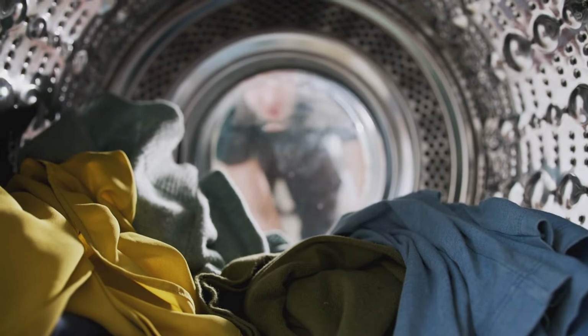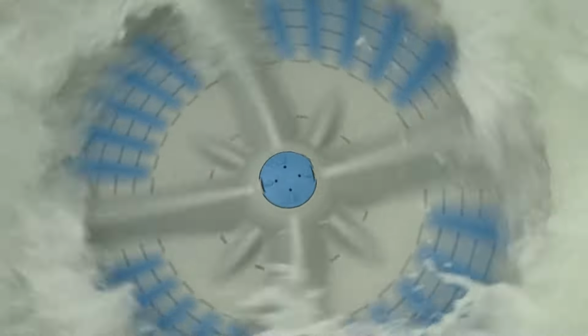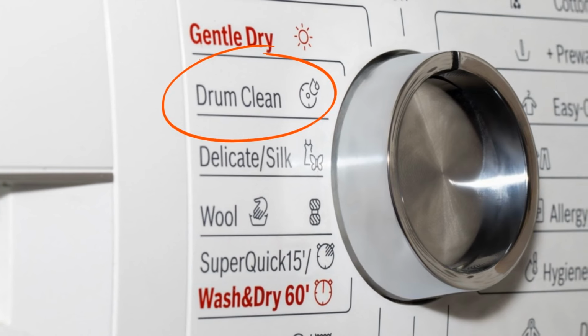Cause 3. Greasy residue. Every time you use your washing machine, a small amount of residue will be left behind in the drum. This greasy residue is the dirt and grime from your laundry that isn't drained away at the end of your machine's cycle. The easiest way to fix this issue is to clean the drum.